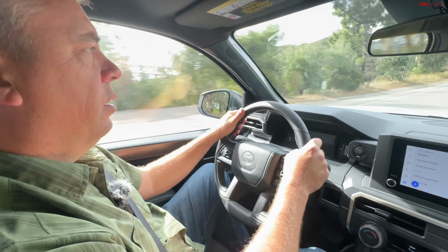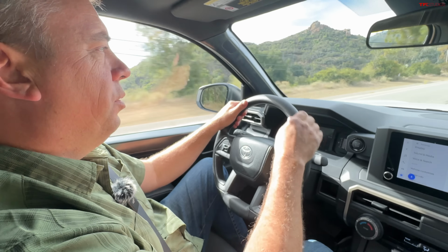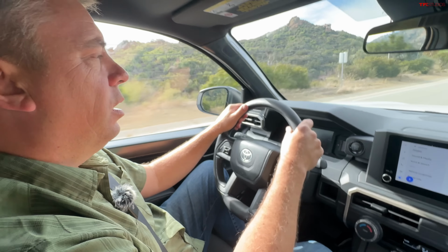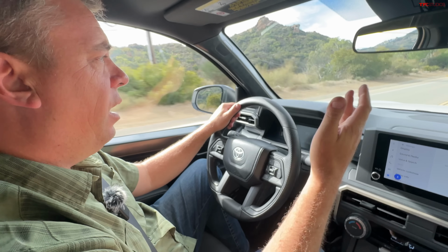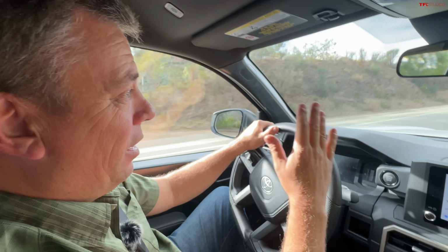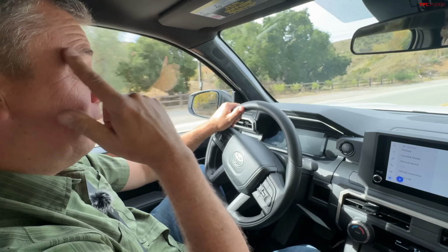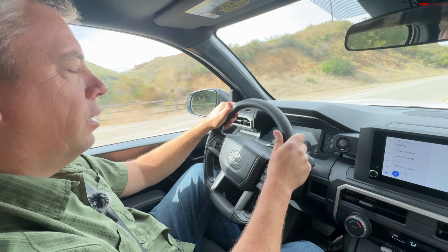Of course, if you want to be a little bit more spirited off the line, you can get other versions of the Tacoma: SR5, TRD Sport. There are many of them. There is also the new Pre-Runner TRD, there's a TRD Off-Road, and on and on and on.